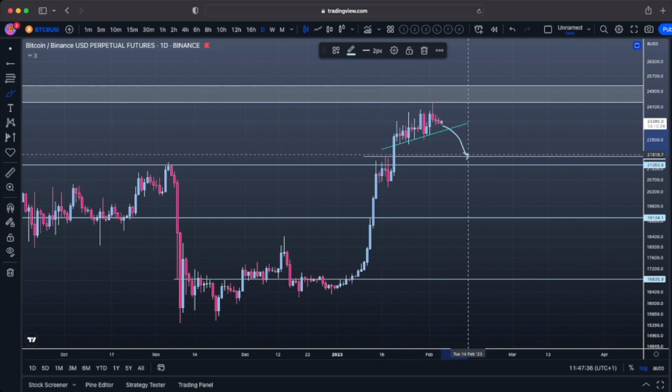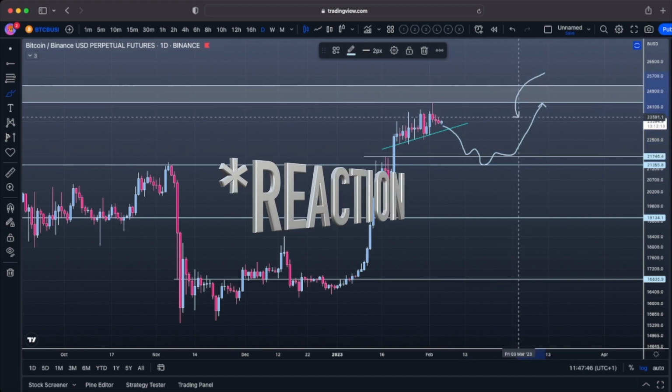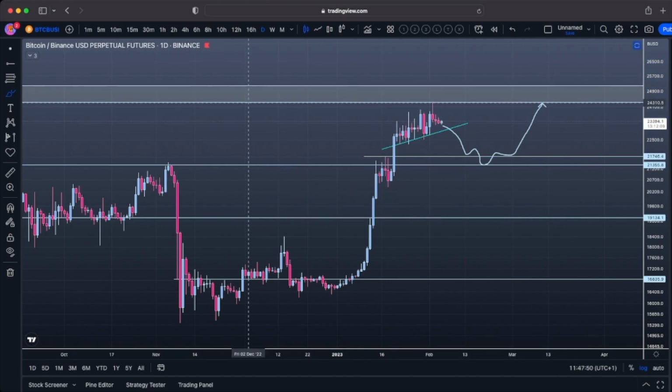Maybe we bounce from here, but I don't think this will happen. We probably get a wick down here, close the candle here, and then we continue up and see a rejection if we can actually flip this area into support. This is one scenario I'm looking at.